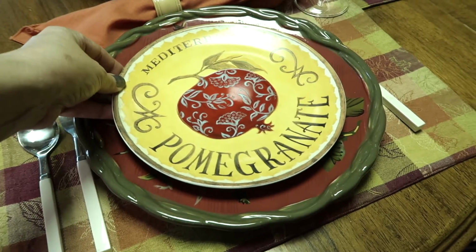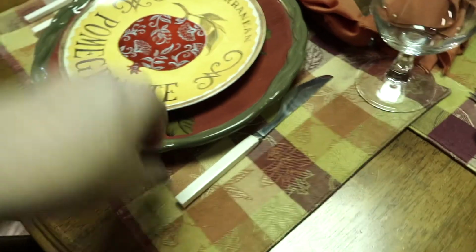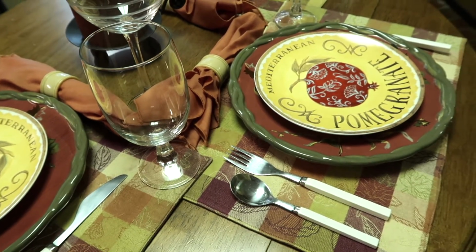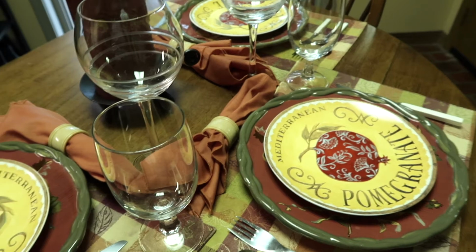And the placemats I've had a while, and they've been washed a few times, but we're actually using this table setting. My son's in town, and so we've been crowded up at my little kitchen table, because right now my dining table needs a total makeover. This is my time of year, because I love fall colors, so I really get a big kick out of using these colors on my tables.